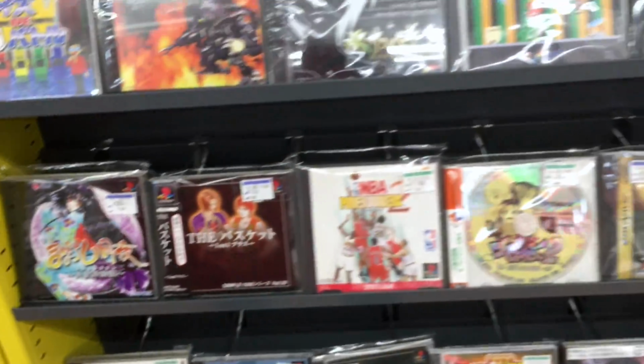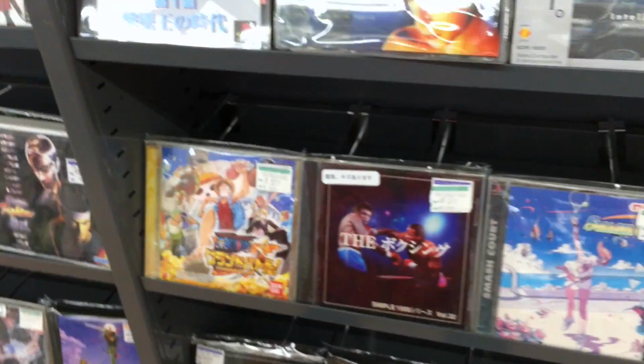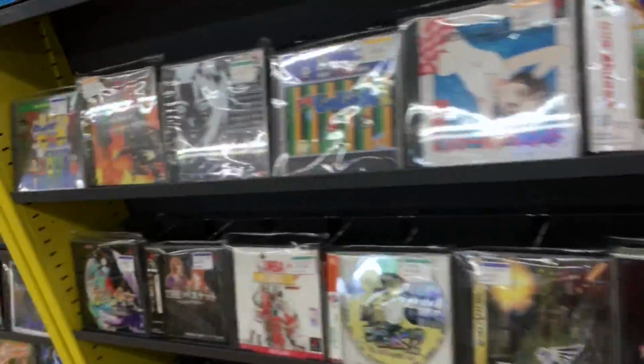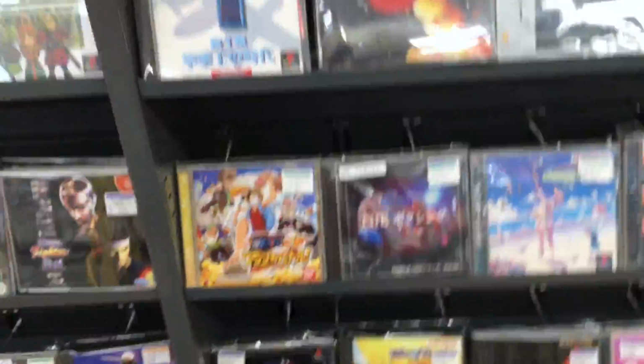And none of these games are super expensive, the ones they've got on display like this, but I guess it's because they don't have that many. But there was one I wanted to point out, and it was illustrative of what's been going on with PlayStation collecting. I just need to find it. Ah, yes, here we go.